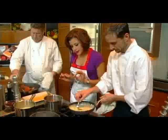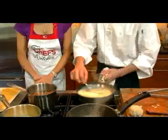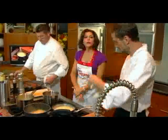Scotty has our lemon butter sauce going over here. I'm just about ready to add the pasta to it. So you'll add the capellini directly to the sauce then? I'll take it right out of the water and put it right in the sauce. Okay.